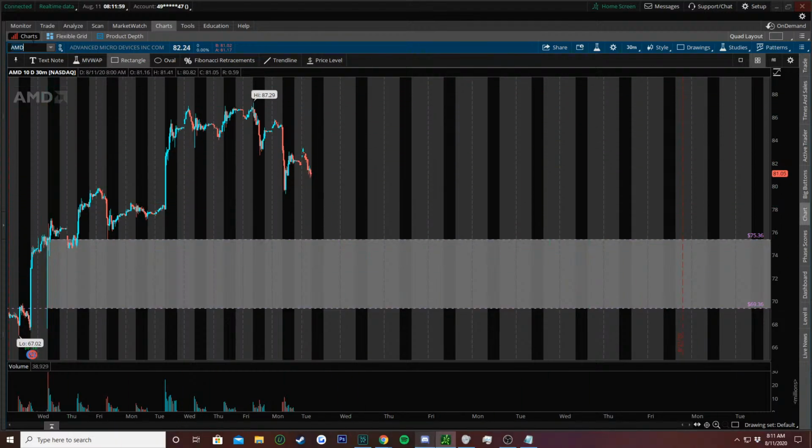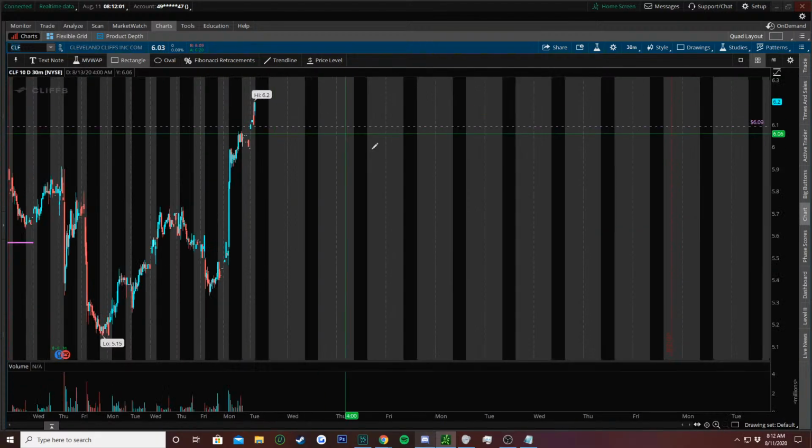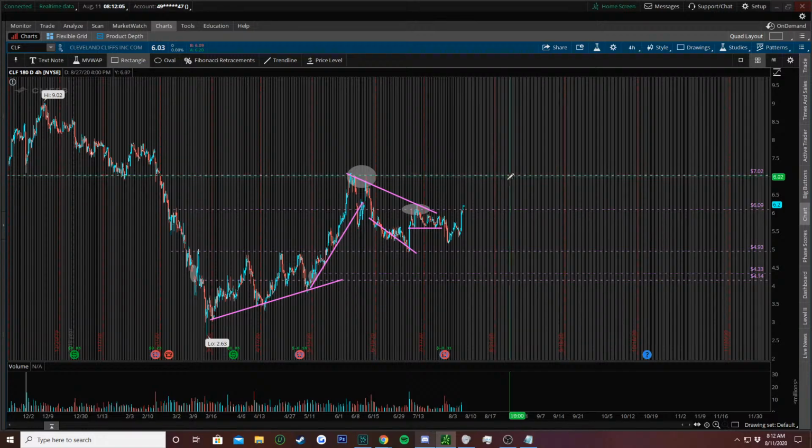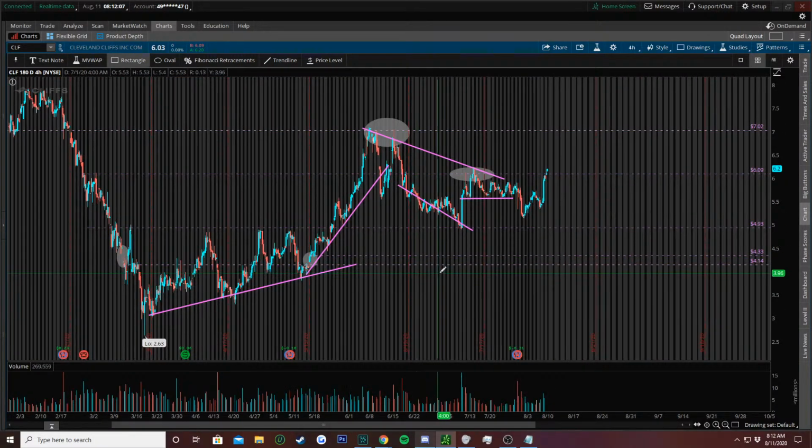Jesus, is CLF really at that? Oh my god, it caught support on that. This is one of those other stocks we like to grab really long swings on. It caught support on that range though.